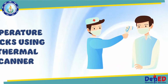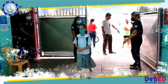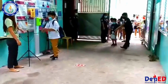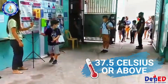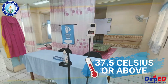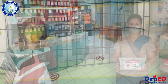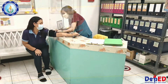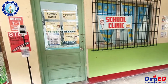All learners, teachers, personnel, and visitors shall be subjected to temperature checks using a thermal scanner prior to entering the school. Those who will have a reading of 37.5 Celsius or above will be brought to a private screening area that shall be set up near the entrance of the school, where the learners, teachers, personnel, or visitors can be monitored by a safety officer and further assessed by the Barangay Health Emergency Response Team for appropriate management, intervention, or referral.